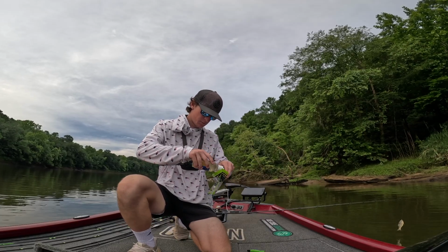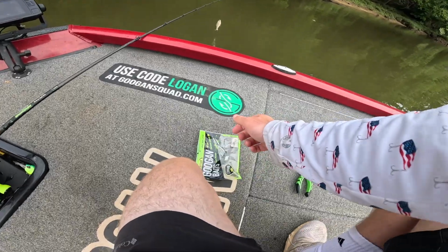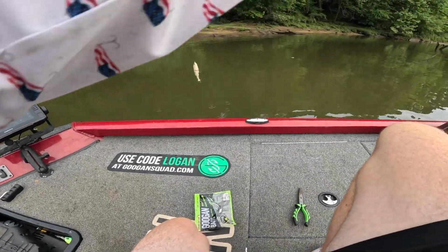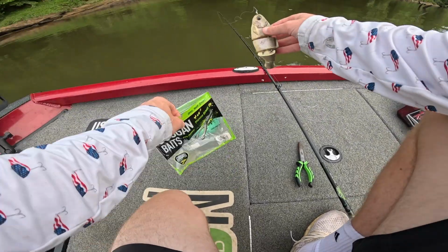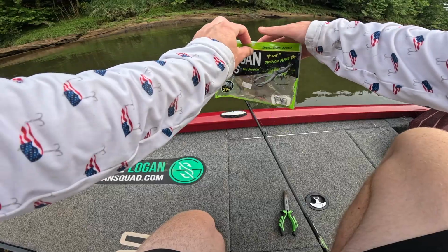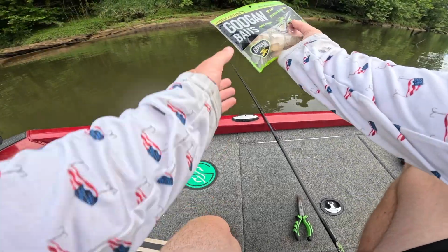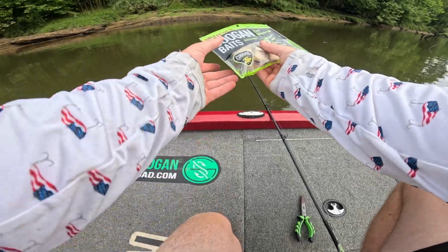I have no idea. We're gonna put some bait fuel in this pack right here, put it on the hard bait. We're gonna see if we can't maybe get this thing some scent, because they follow it, but they nose off of it. They're very interested in it. They want it, but they're nosing off last second. So maybe if we put a little bit of this on there, it'll make it where they can't resist.